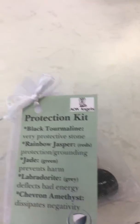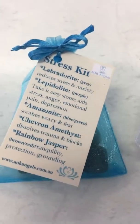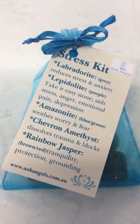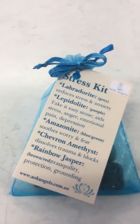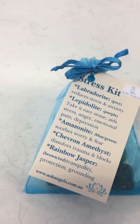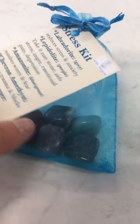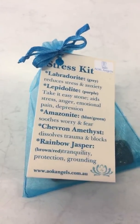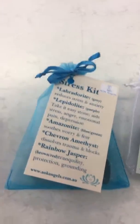Our stress kit, which I can't believe that no one would be feeling a little bit nervous at the moment. We are human beings after all. The stress kit has labradorite, lepidolite, which is an amazing stone, the take it easy stone. And this tumblestone, I think we sell this for about $8 just for the tumblestone. It's actually a valuable stone. It's this little purple one in here. It's beautiful. It's got a sparkle in it. Amazonite, chevron amethyst and rainbow jasper. And that is $14. Free postage today.